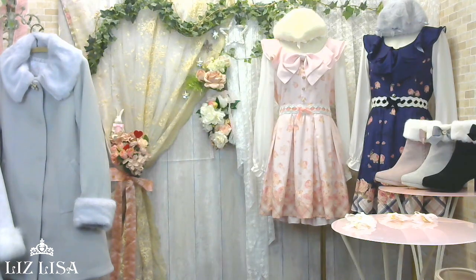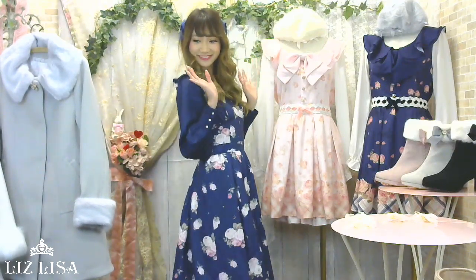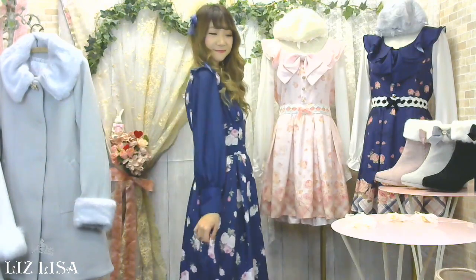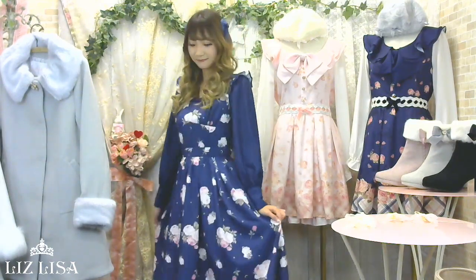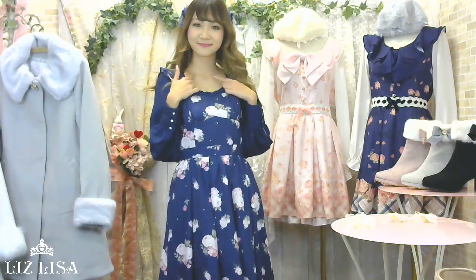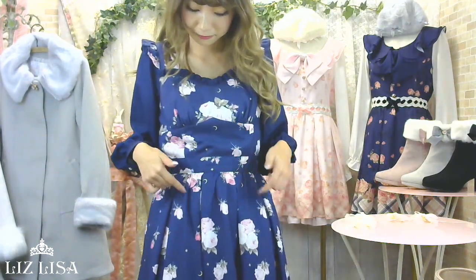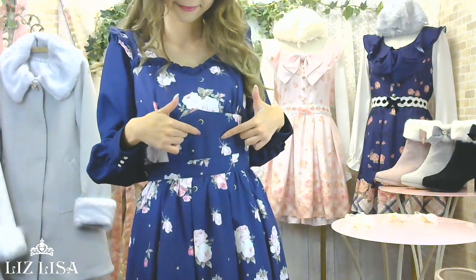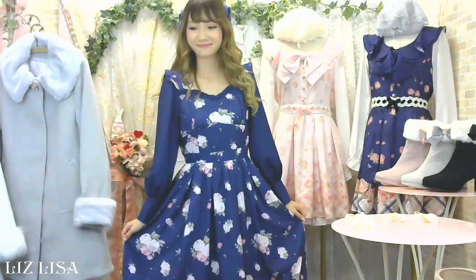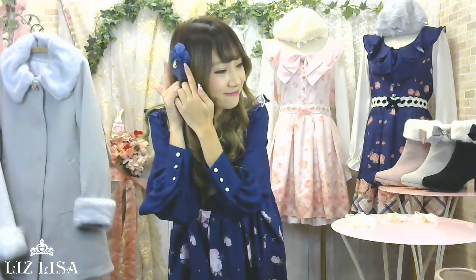Lipanyan, come on! Lipanyan selected this coordinate for you. The Starry Rose dress in navy. The dress is also available in white and purple. The dress has cute frills and cute moon, stars, and rose details. The print reminds us of the starry sky of winter. The matching hair accessories enlighten the coordinate elegantly.